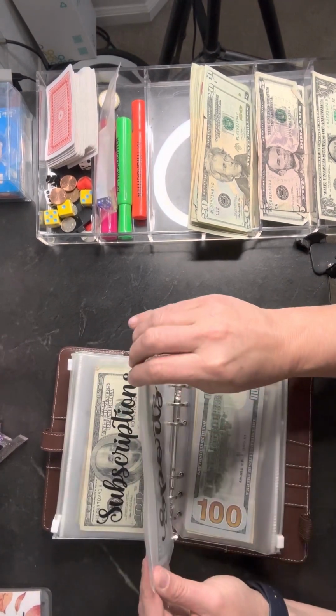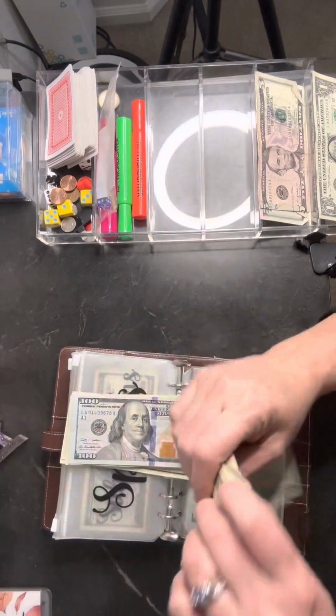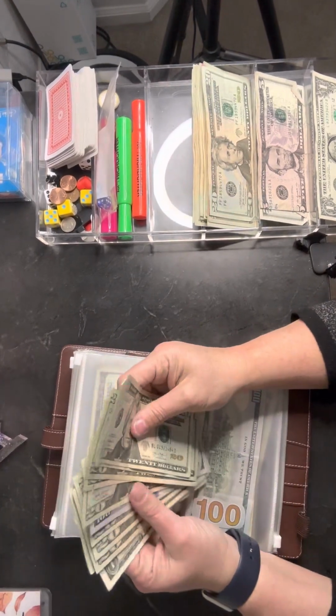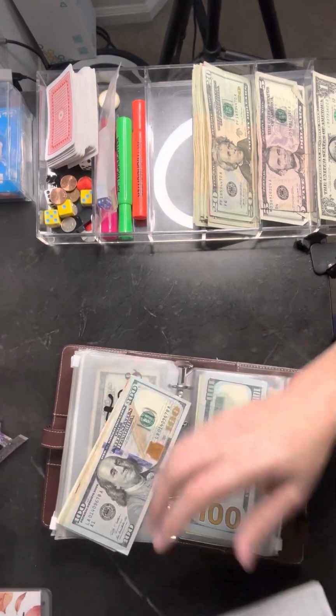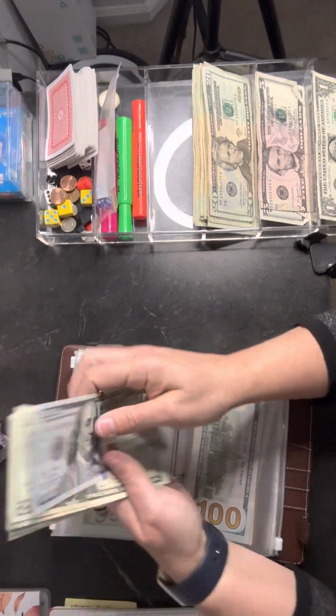Sports is getting 100. I should have raised it up though because I need more, but that's okay. 20, 40, 60, 80. You'll see everything change next week as I refigure my bills. I did not refigure before this was done. This was done before I knew I was paying off my mortgage. So that's what you're seeing.